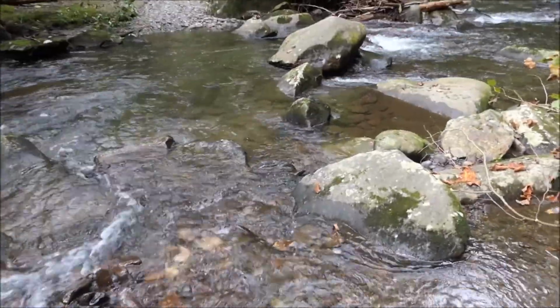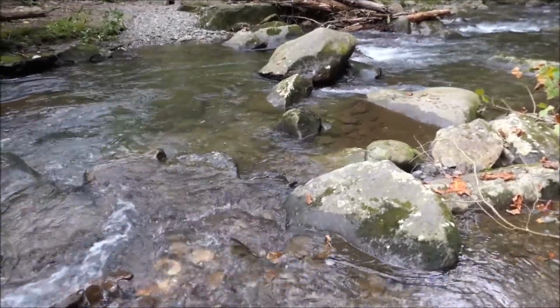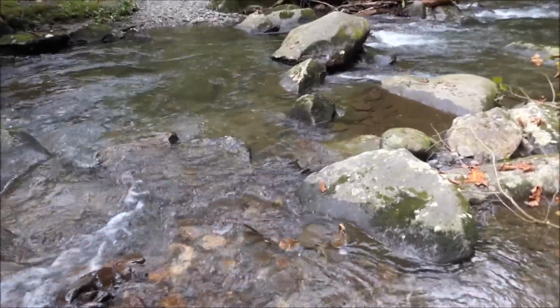Well, that's crossing number 1, which I made it across with just a little water in my boots, so not sure whether I'm going to be able to make them from here on or not.